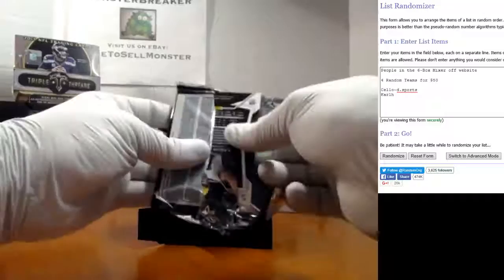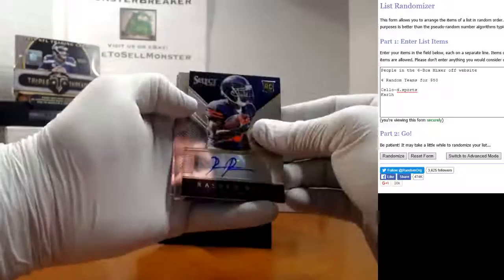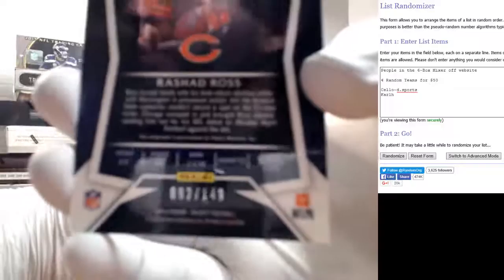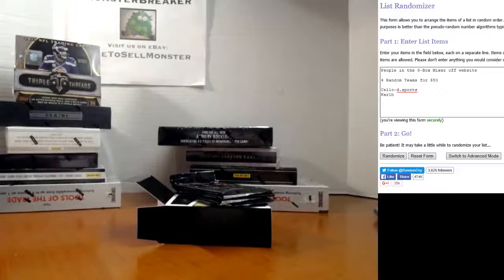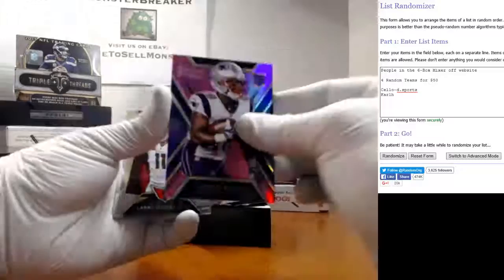Jordan Lynch for the Bears, prism. Autograph of Rashad Ross for the Bears, number 92 of 149. Rashad Ross, autograph for the Bears. James White, Patriots prism, number 14 of 199 for the Patriots.